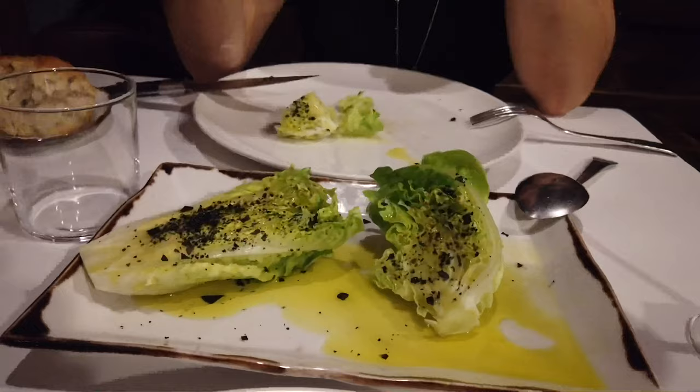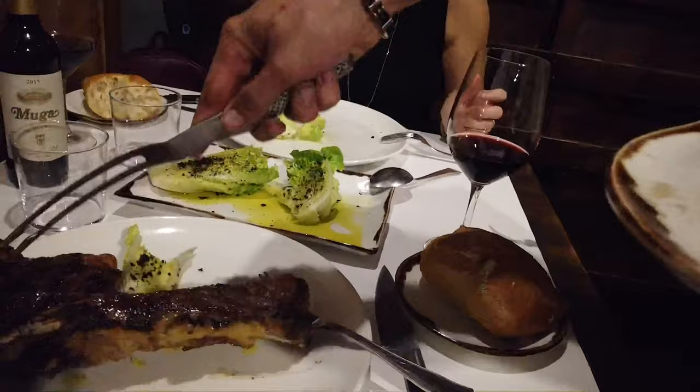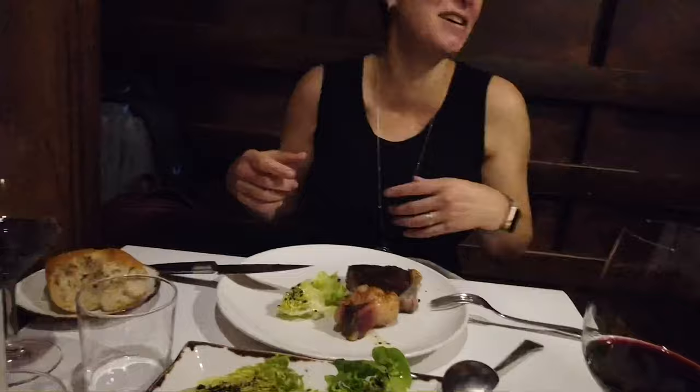Very good. The identity of the first owner of Casa Julian. Funny. So I get the bone side and she gets the meat side. I think we should have reversed that, if you know what I mean. That's probably a PG-13 there.